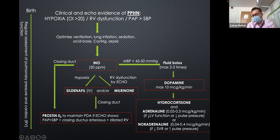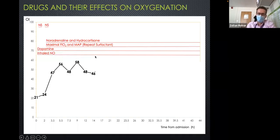In this case, we felt that the left ventricular function was okay. And more importantly, the shunt direction at the PFO was practically with a bit of a left to right component, but dominantly it was right to left. So we felt that we go along with maximizing the ventilatory support, repeating the surfactant, with noradrenaline and hydrocortisone. So we started the baby on noradrenaline and hydrocortisone in the morning ward round, with some improvement.